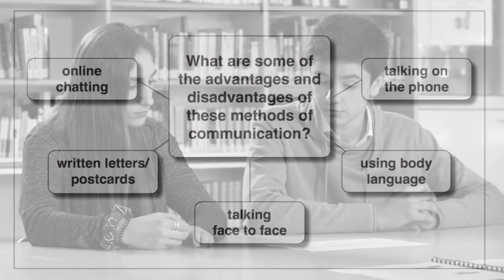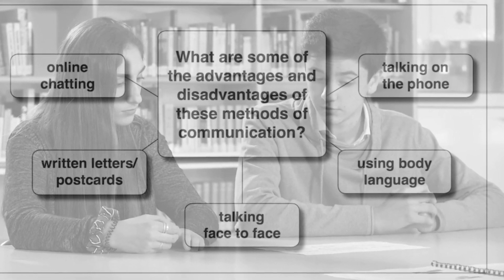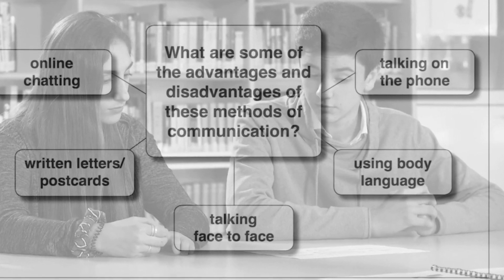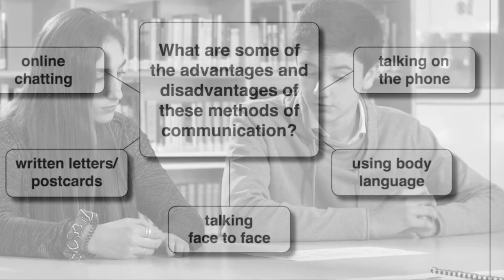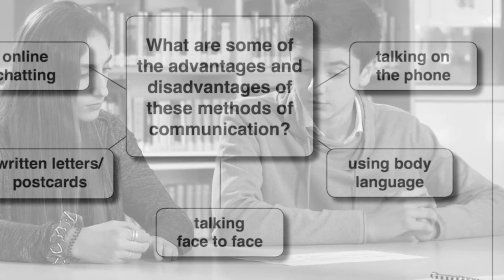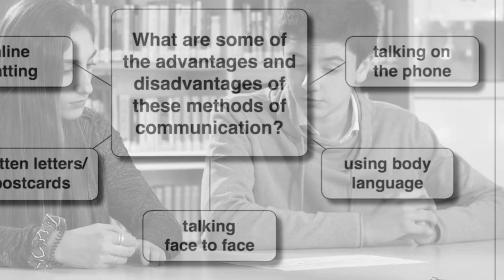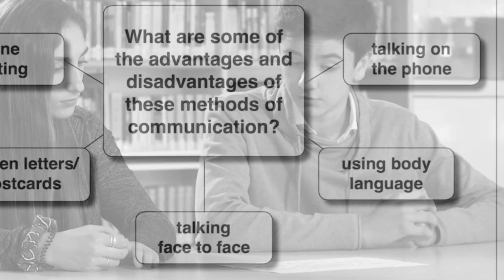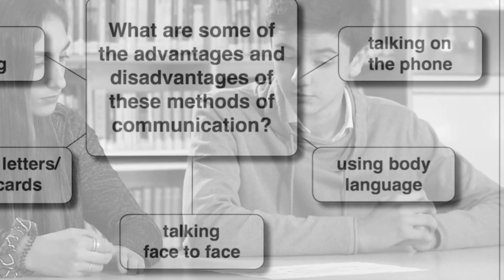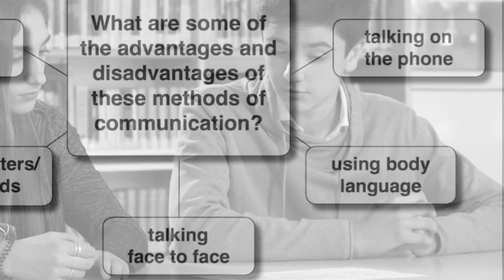Oof, well, this is getting a bit confusing now. It's like they're trying to discard certain ways of communicating. Using body language, is that a way of communicating exactly? We could just pause for a second and say, well, using body language is something that you can only do when you're talking face-to-face, I suppose. You can't do it really online or speaking on the phone or through letters and postcards. So I don't think it's necessarily a way of communicating in and of itself, but rather something that can be mentioned when talking about these other methods of communicating.